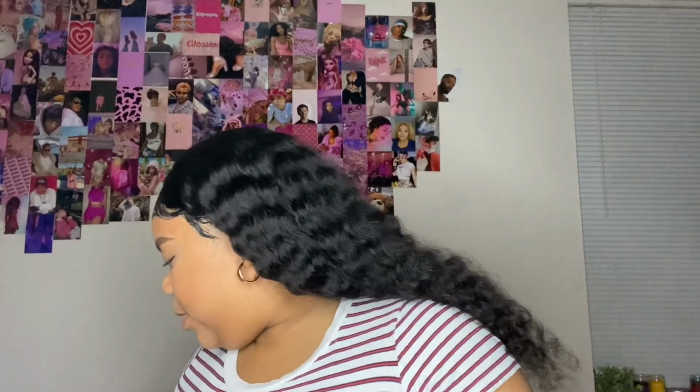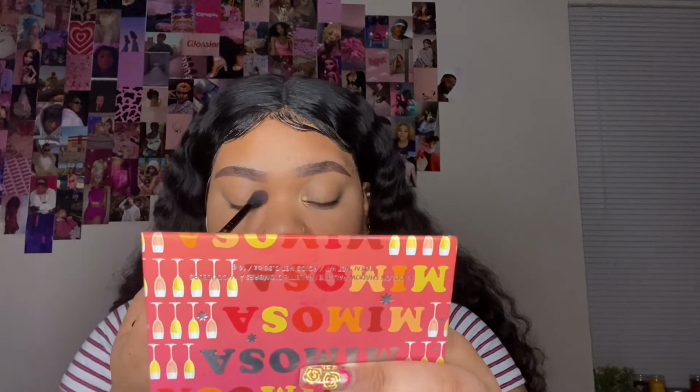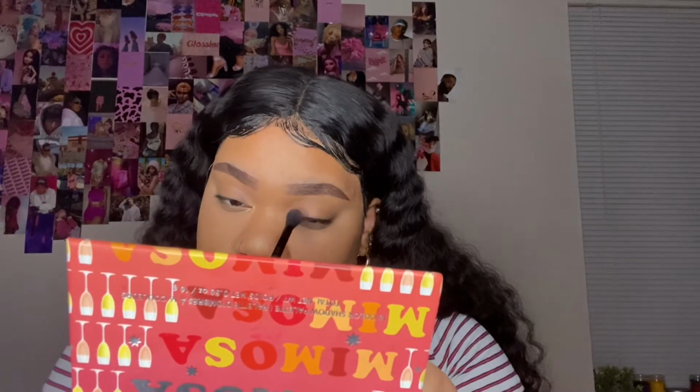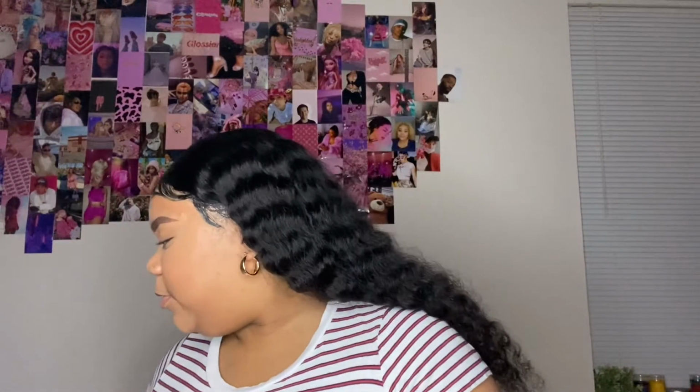So to blend out this part right here, I'm gonna take this fluffy brush. There was pink eyeshadow on it. I'm just gonna brush it out a bit to blend it a lot better so it's a lot softer. See how this one's more fanned out and this one is just stuck in one place. So I'm gonna blend on the other side. There we go.